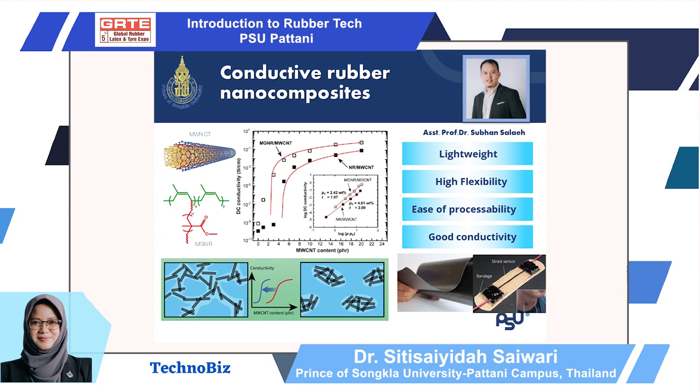And the next is our new staff, who is doing research about the new trend of conductive rubber and nanocomposites. So this is a kind of new trend. We will make the rubber, which is not a conductive material, right? But how to make the rubber flexible and conductive. And also the nanocomposite uses CNT, the new filler.